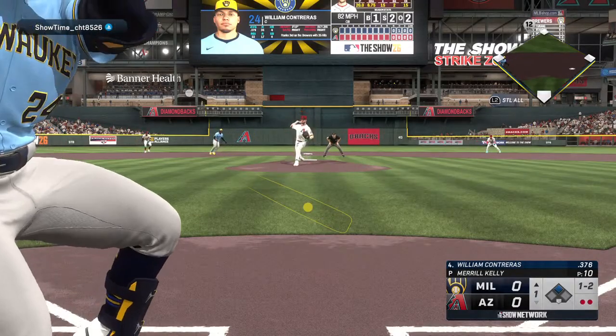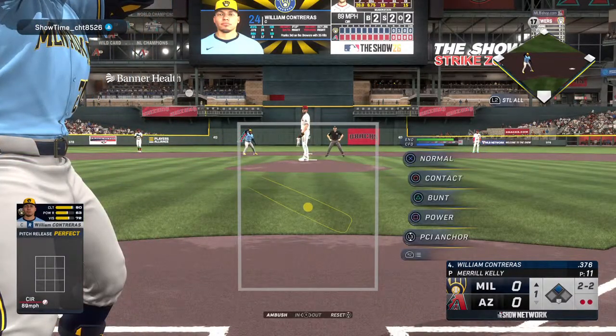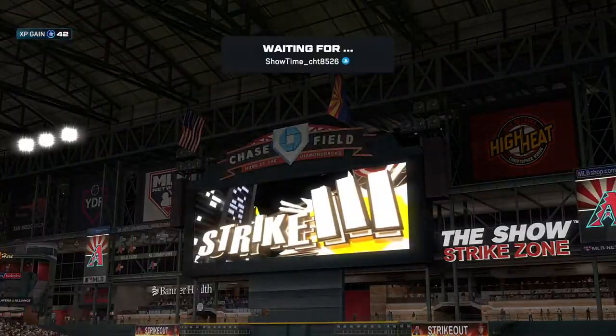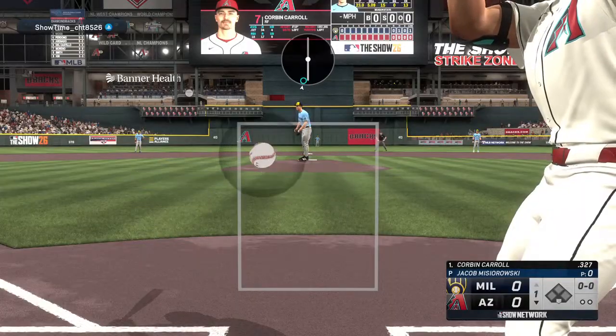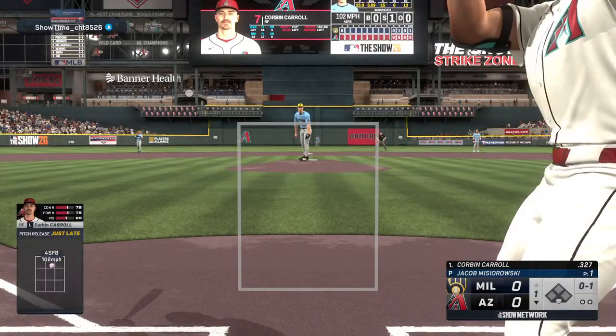Man on second, 2 down. And that one is downstairs. 2 balls, 2 strikes the count. Got him swinging. 3rd out. Corbin Carroll stands in now for the Diamondbacks. That one at triple digits.